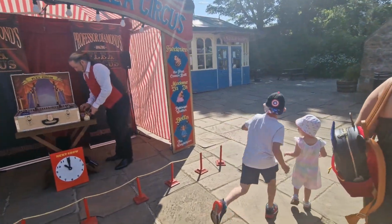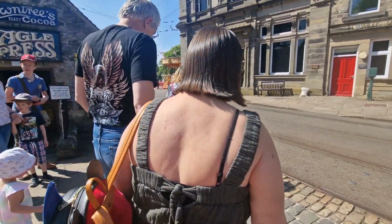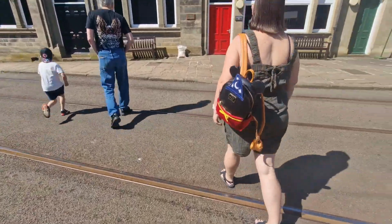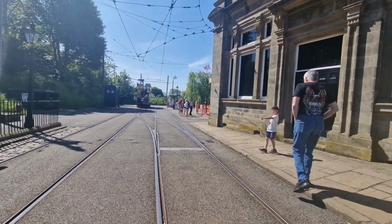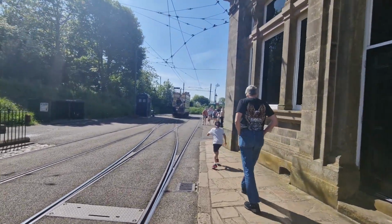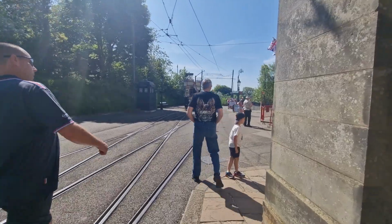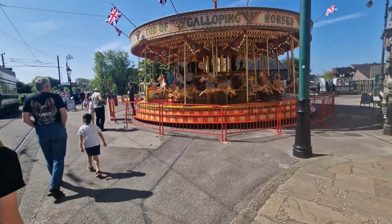It's on at 11 o'clock. Oh, I can see the carousel. Yeah, crossover, good girl. There we go. It's definitely busier than it has been when we've previously been, but still not too busy. At least at the moment, anyway. There we go, where's the carousel?